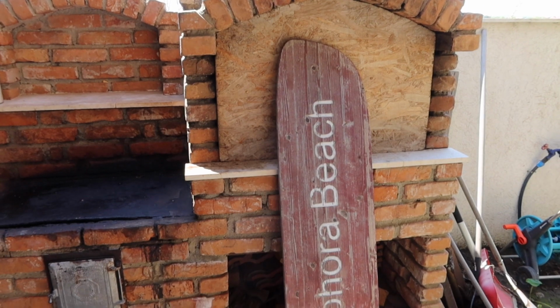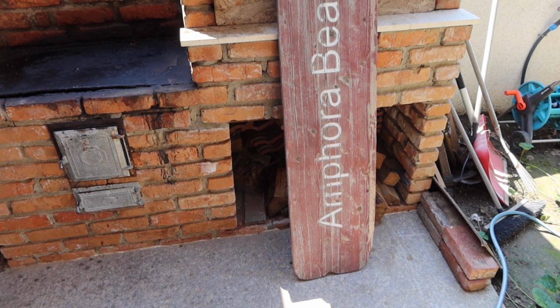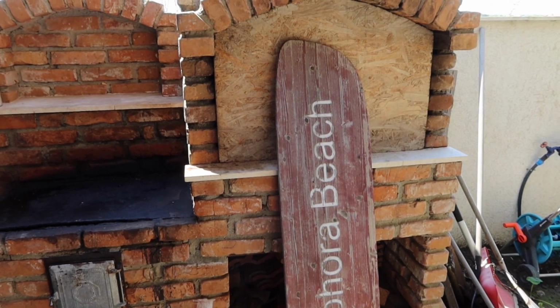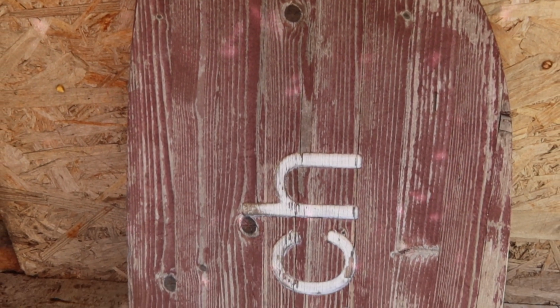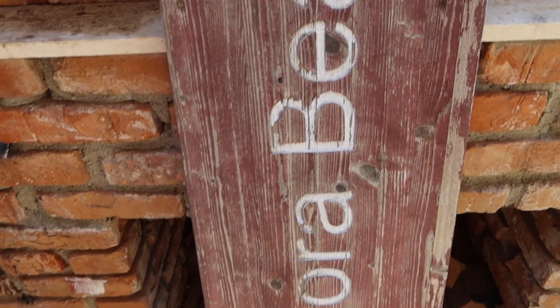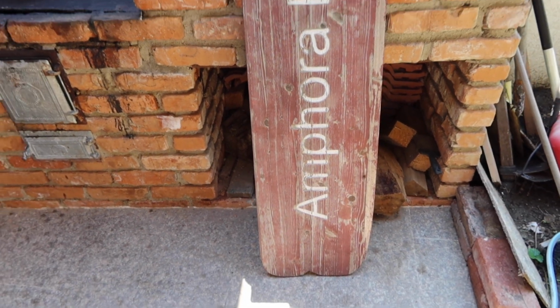Today I'm gonna show you a decorative sign I made for my gazebo. I found this big wood sign at a flea market and I didn't think twice about taking it. I want to transform it into a summery decorative piece for my gazebo using some white and blue fresh paint, and maybe personalize it with the name of my house, Villa Honey.